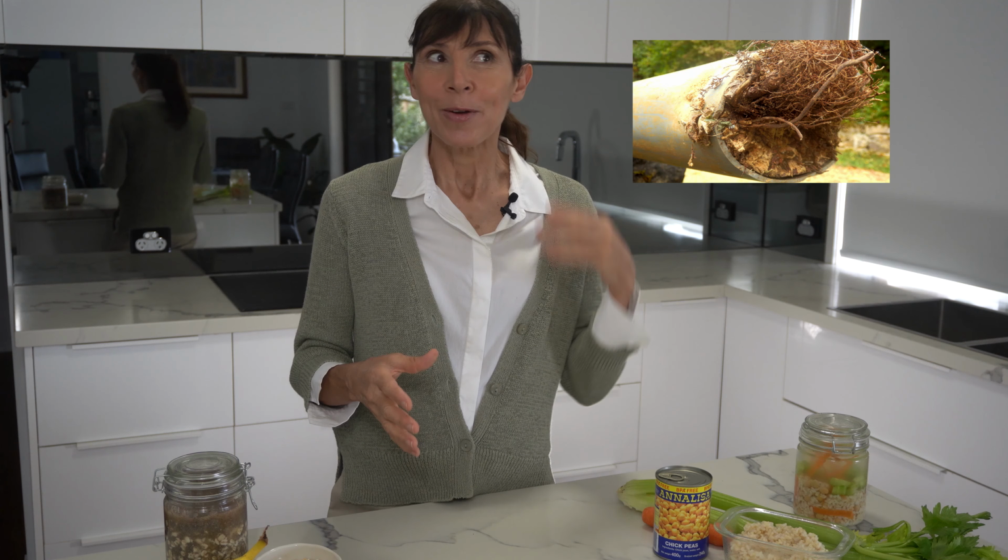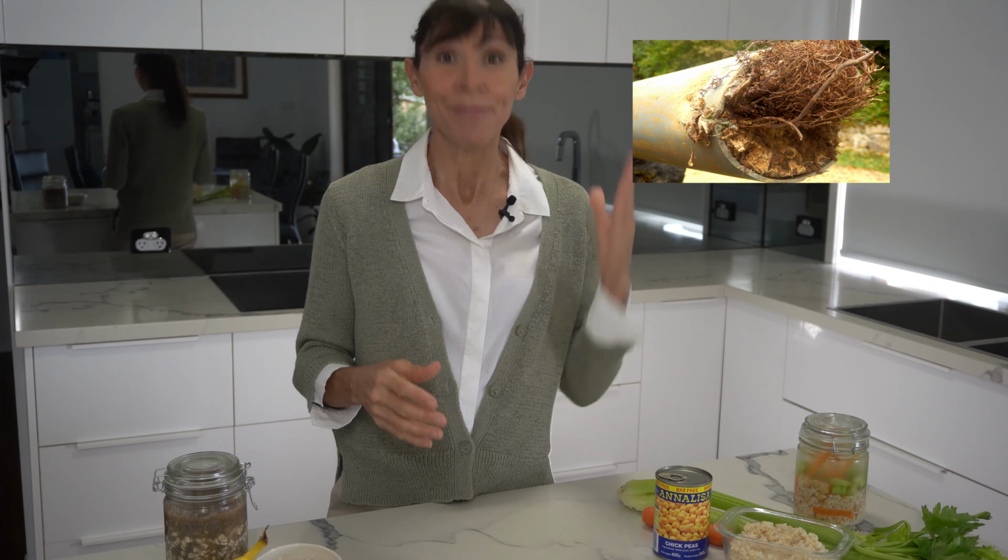Now, as your stool passes through your system, water is removed, so that by the time it reaches the end of the bowel, it can become really hard and lumpy and really hard to shift, just like this pipe here. So you can imagine yourself being really constipated. That's what it's going to be like at the end.